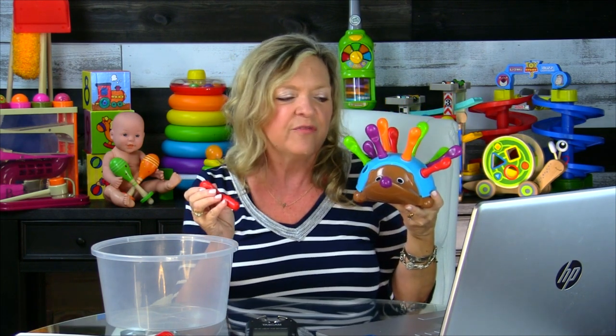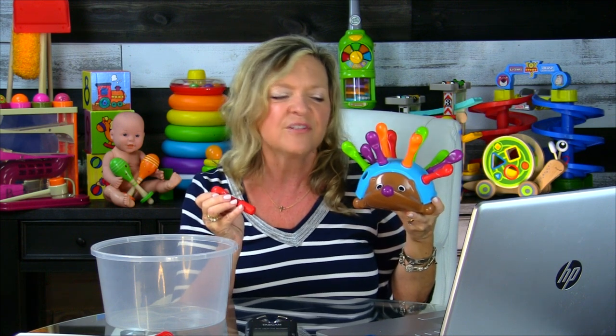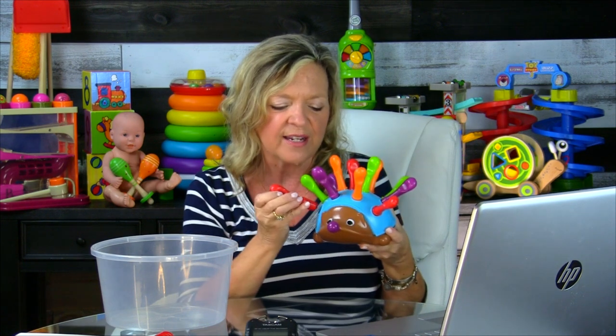And again, this is a fabulous toy if you are working with a child who has difficulty playing with toys because his interests just aren't there yet, or his cognitive skills just aren't there yet. This is a great transition toy that I've used with a lot of kids to help them learn how to use more pieces.